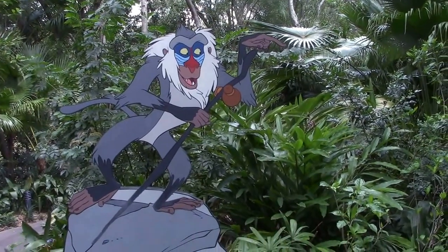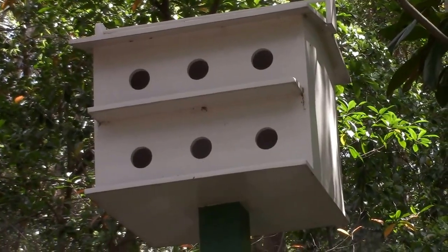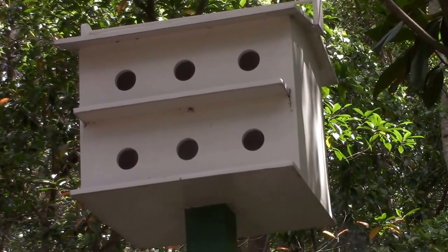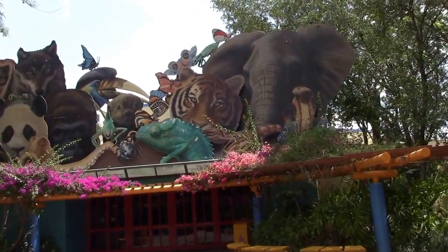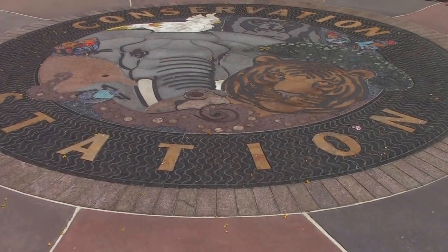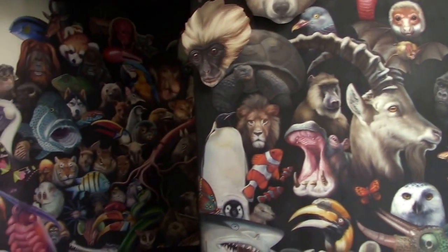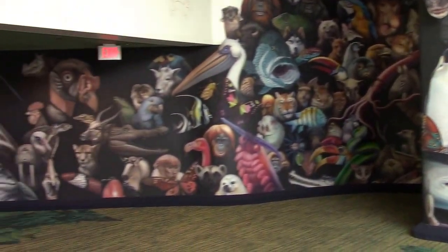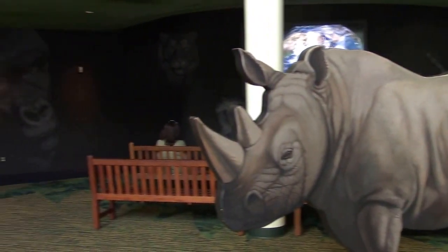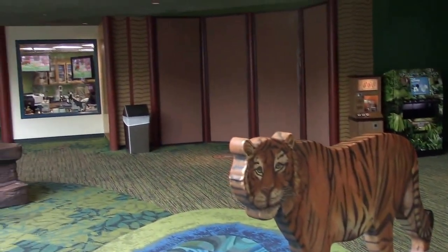There's Rafiki pointing the way, going to the right. It's a great example of a birdhouse. Give our feathered friends someplace to stay. Inside the building, there are interactive exhibits. There's also the pet hospital for all the animals at the park.